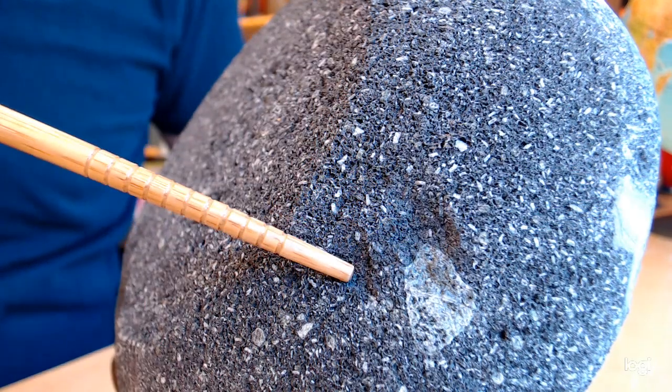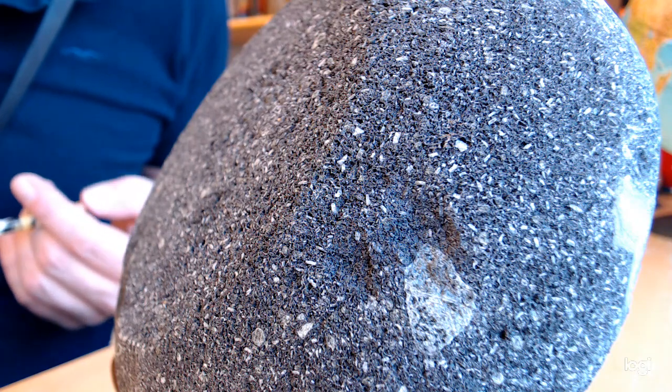Here, for example, we are seeing some very intriguing inclusions, and I'll come back to those in some later video. There is some calc-silicate inclusions. So these are former limestone from the limestone platform underneath the volcano, and they seem to get digested to a certain degree into the volcano. And some people have speculated that this may be a reason for why this volcano is particularly explosive.